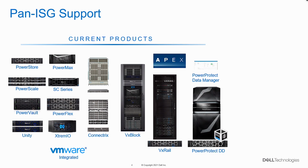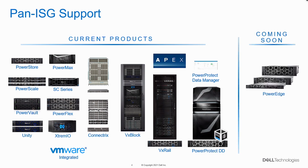And then expanding from storage to switch to converged to APEX, into data protection: PowerProtect Data Manager, PowerProtect DD. But wait, there's more coming soon. We will be delivering support. I can't give dates because it's not there yet, but I'll just say very, very soon we will support PowerEdge servers and PowerSwitch IP networking in CloudIQ. So stay tuned. That's going to be really soon.